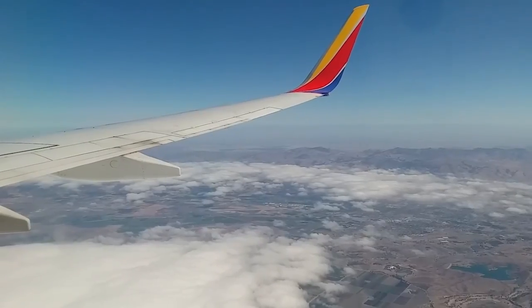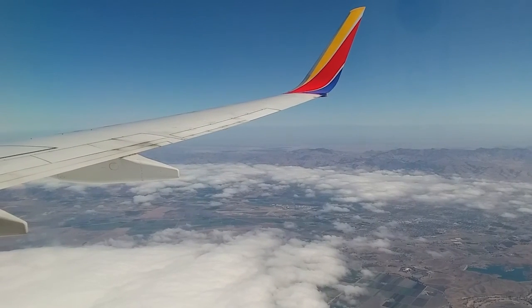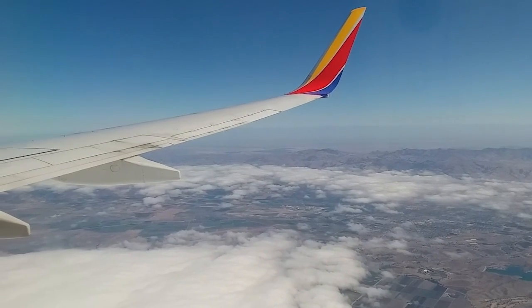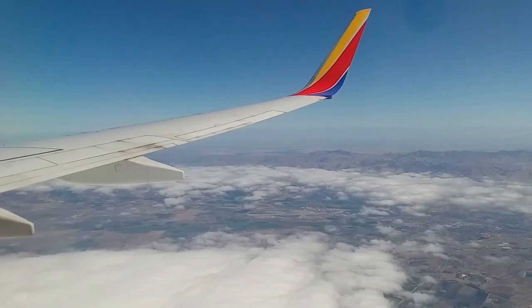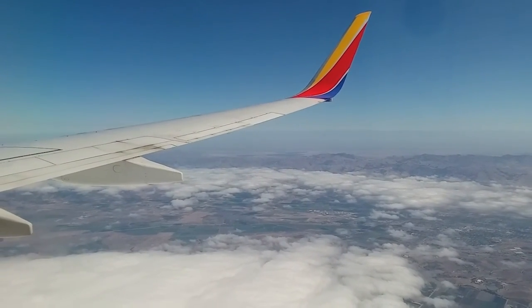Ladies and gentlemen, as we make our final descent in San Jose, it's now time to stow those laptop computers and similarly sized electronic devices. Small portable electronic devices may continue to be used in airplane mode but must be secured for the remainder of this flight.